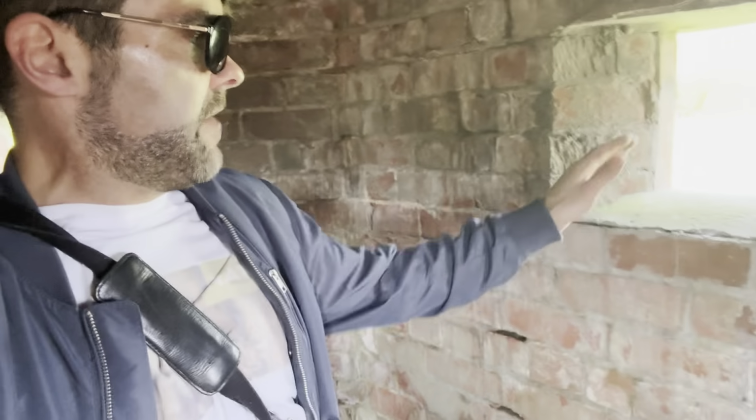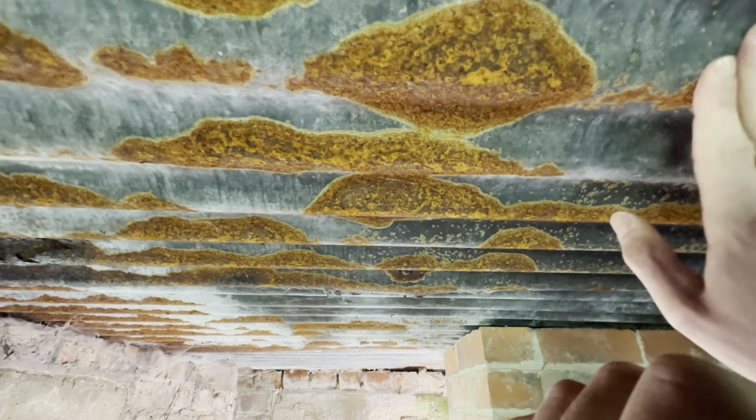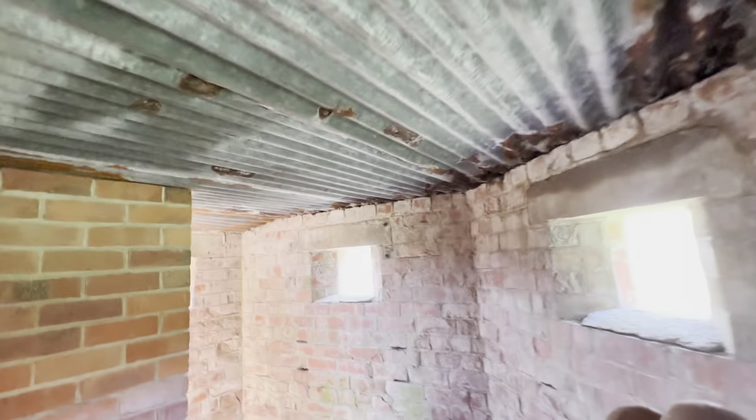I mean, you'd have had soldiers manning these in the terrible event of an invasion. Luckily, it didn't happen, as we know. But as you can see, this slot looks right over towards the bridge. I don't know if this is original actually, but the roof is tin sheets, and then I guess it was reinforced on top.